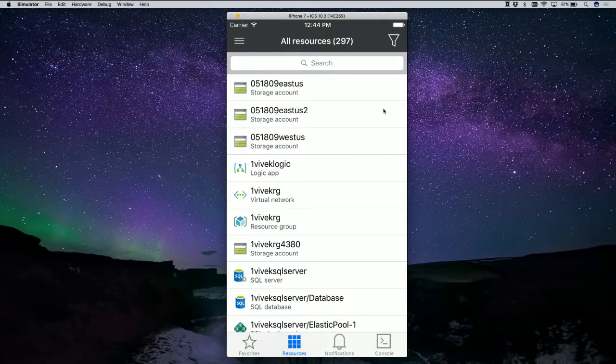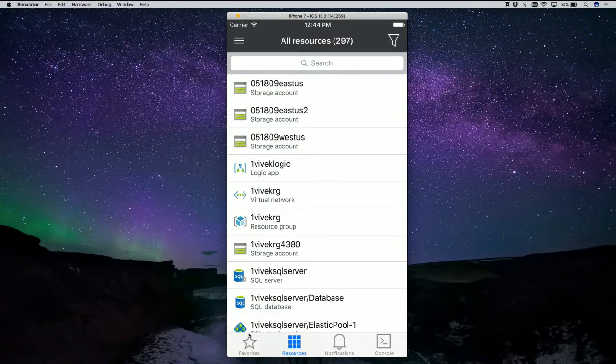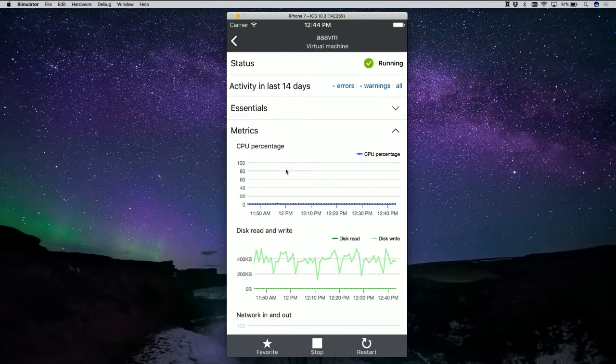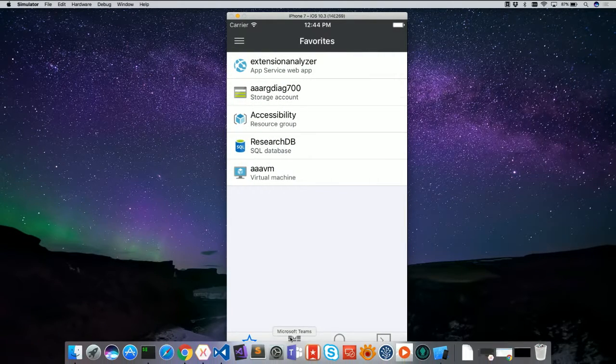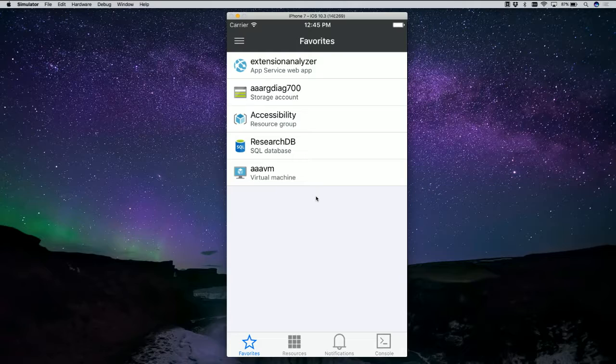Like, for example, I can switch to the other Playground subscription, and here I have 297 resources, and there are different resources here. But in my favorites, we put whatever you pinned in different subscriptions. So this is cross subscription. So here, for example, my VM is in my subscription Ibiza FX1, right? But my resources now, because I switched my subscription to Ibiza 2, it still shows up. So this still shows up. So then you can pin resources.